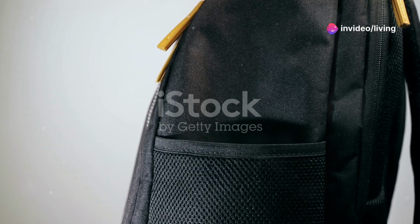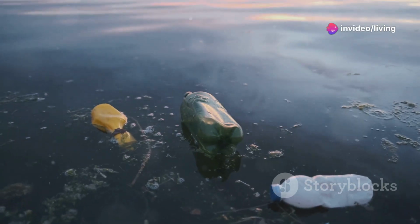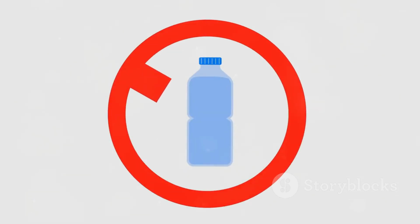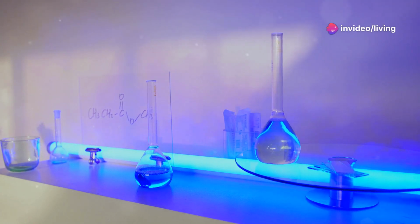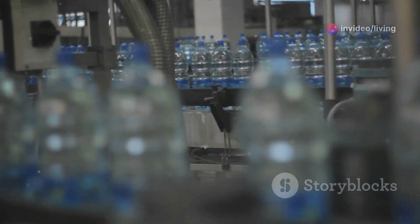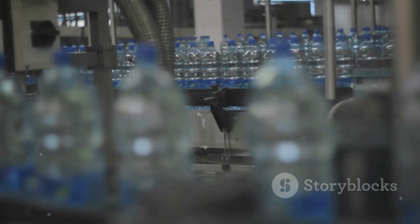Plastic water bottles, they're convenient, they're portable, they're practically everywhere. But what if I told you that our love affair with plastic bottles is a toxic one, that beneath their shiny exteriors lurk hidden dangers that could be harming our health? Let's start with the most infamous offender, bisphenol A, or BPA for short. This chemical is used to make certain plastics, including some water bottles, more durable and shatter-resistant.